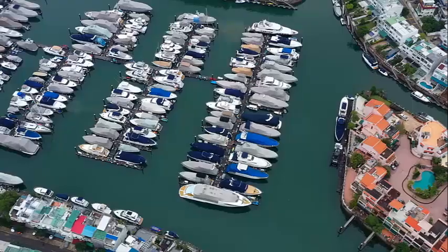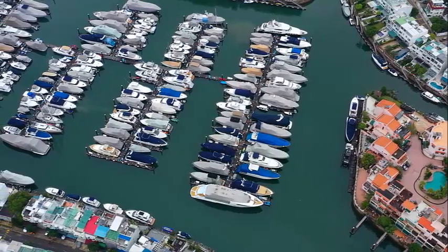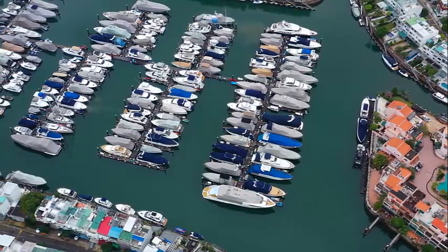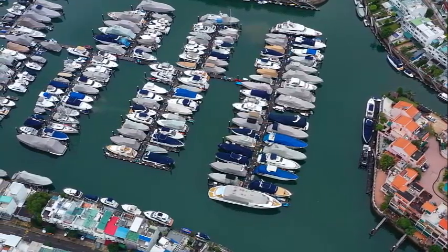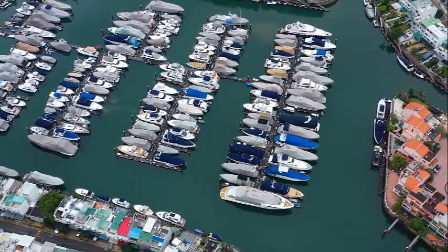Sai Kung. Sai Kung is a charming town located on the eastern side of the New Territories in Hong Kong. It's known for its beautiful landscapes, outdoor activities, seafood, and relaxed atmosphere. Here's what you can explore and experience in Sai Kung.